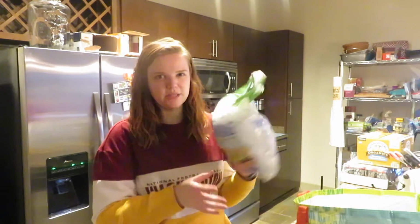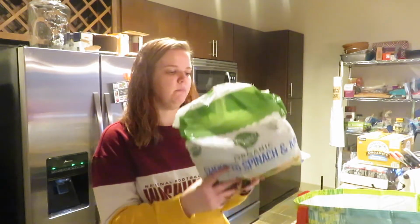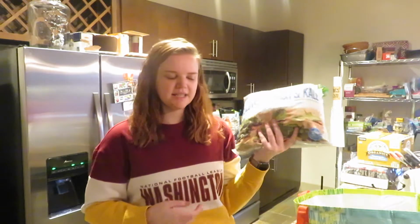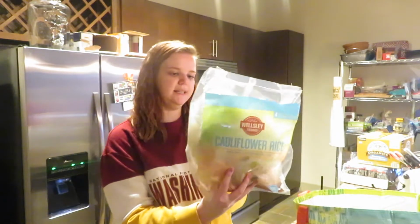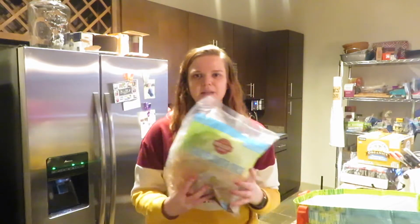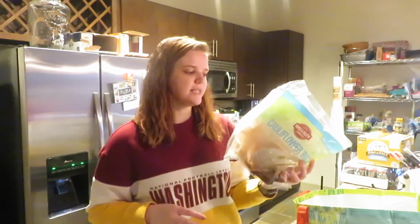I'm going to have to figure out how to fit this in my freezer, but I just like to buy it there because I think it's a little bit cheaper to buy some of that stuff in bulk, and I just like to throw greens in my smoothies to get them in because you can't really taste them. And then I got this big bag of cauliflower rice. It's just frozen. It comes in little individual bags, but when I'm trying to be more conscious of my calories and carbs, I'll do half rice, half cauliflower rice, so then I'm getting in more veggies.